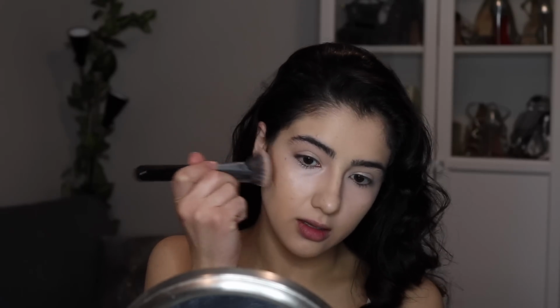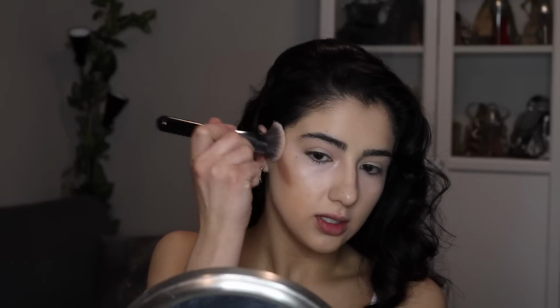Okay, so my favorite kind of base bronzer is this matte bronzer from Milk. You just swipe it on. It looks super intimidating, but it blends out really easily. I pat it in and then blend it out. Wow, I have to contour right over this pimple and it's giving me anxiety.